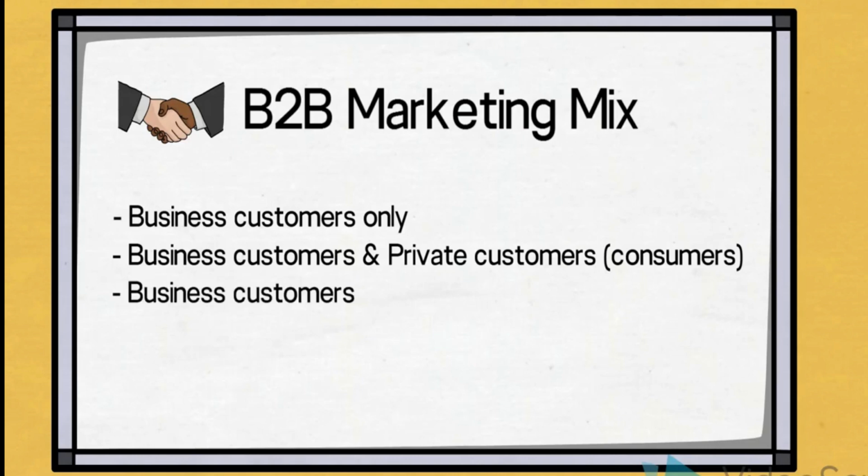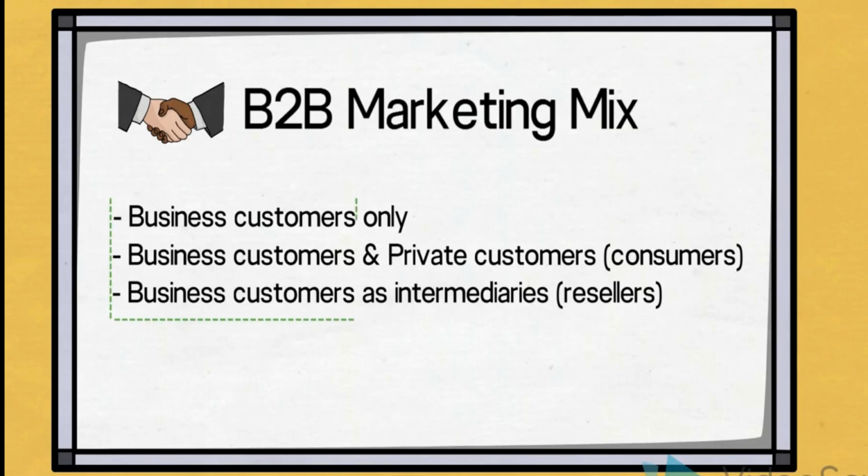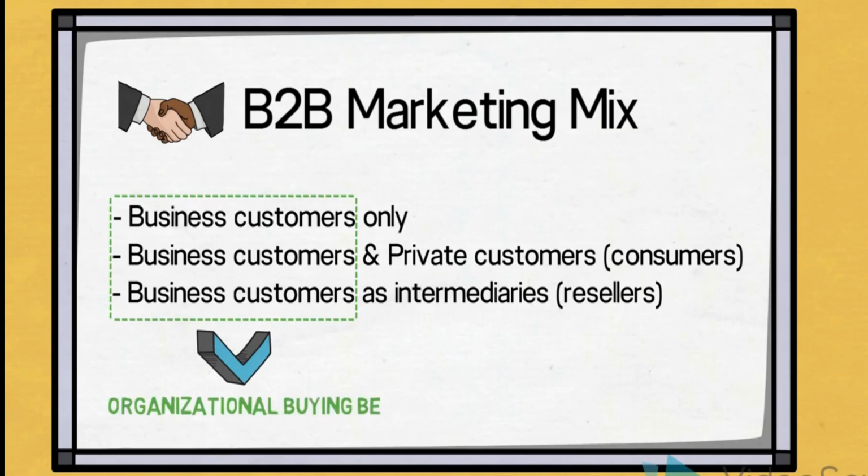Or you may be dealing with a company that sells their products through other businesses, intermediaries or resellers as we call them. In all these cases, you will have dealings with one or several business customers, also called organizational customers. In order for us as marketers to get the most out of these relationships with our business customers, create valuable product offerings, we must activate our knowledge about organizational or B2B buying behavior, and then apply this as we define the marketing mix for our B2B market.